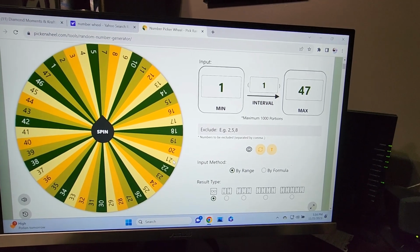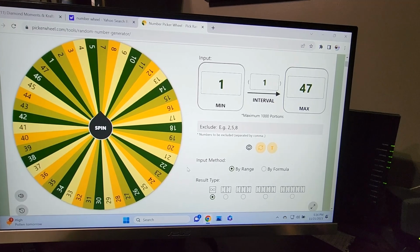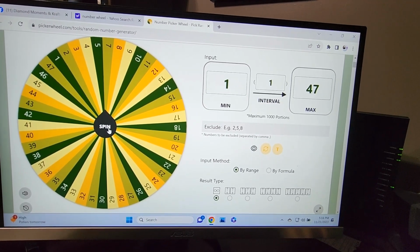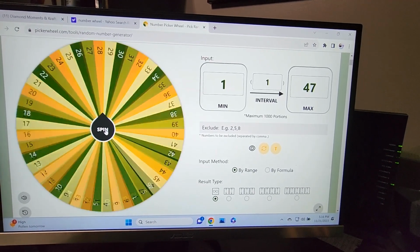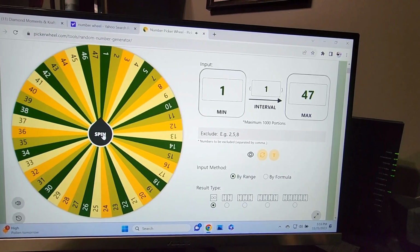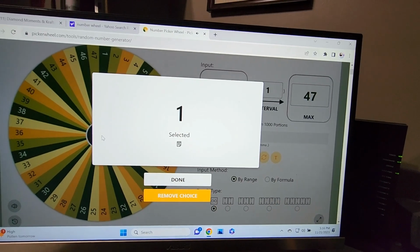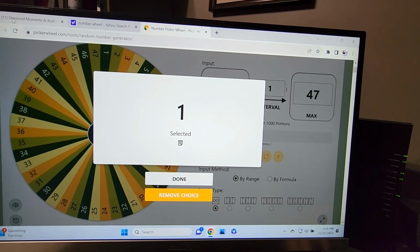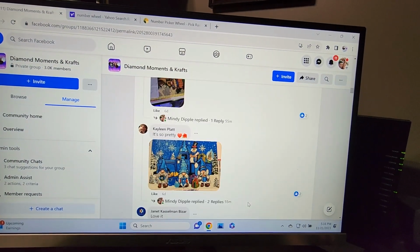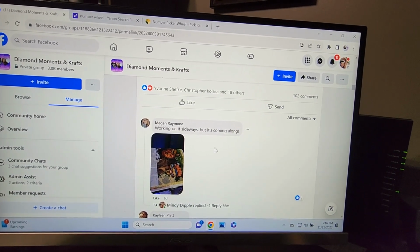Alrighty, here we are. We're at the number picker wheel. There were 47 entries. We're going to pick us a number, and then we'll go back to the Facebook group, and we will find that number. So let's pick us a number. Are we ready? Here we go. Number 1. Seriously? Number 1. Okay, that's not going to be too hard now, is it? Let's go back here and let's find number 1. Number 1, right there. Megan Raymond, you were number 1.